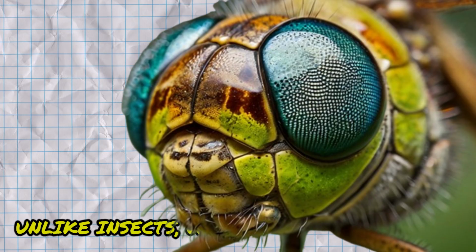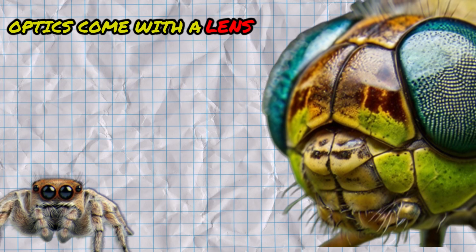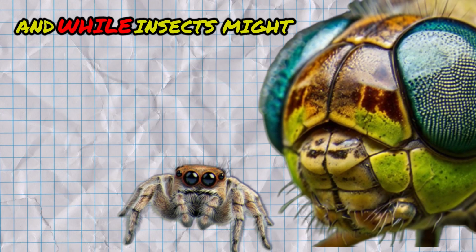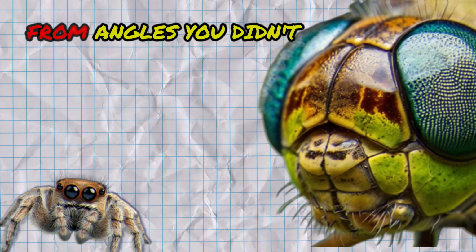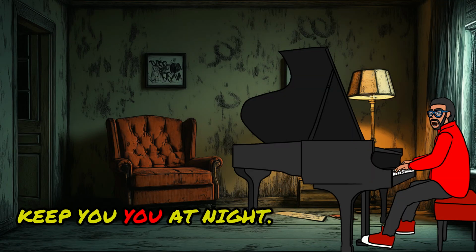Unlike insects, which boast compound eyes, spiders' camera-style optics come with a lens and retina, giving their gaze an almost predatory intensity. And while insects might have 2 eyes, spiders typically have 8, watching you from angles you didn't even realize existed. Here's a kicker that'll keep you up at night.